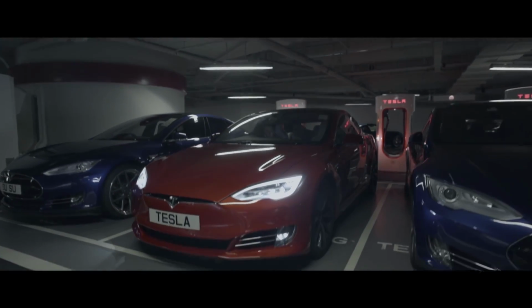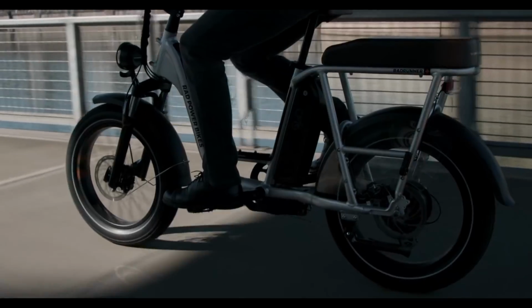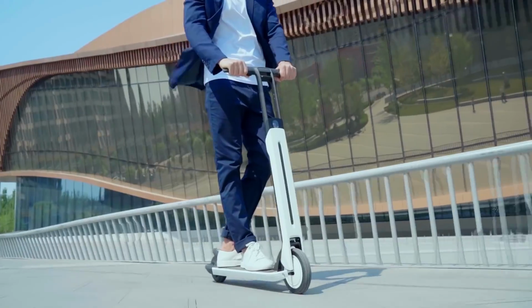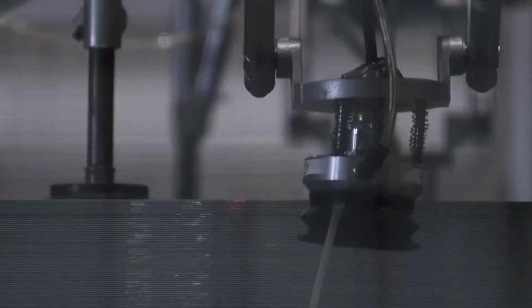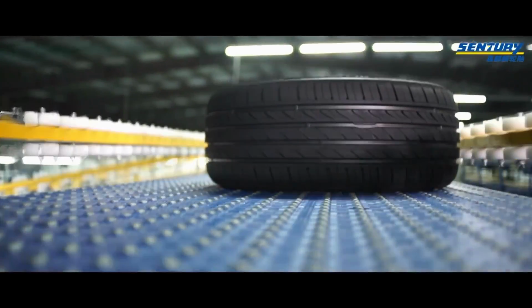The rise in popularity of zero-emission transportation options such as battery-powered cars, bikes, and scooters is reducing the emissions generated by our daily commutes. But now a new emphasis is being placed on the environmental impact of the materials and parts that go into these vehicles. One area in particular that is being looked at is the tires.